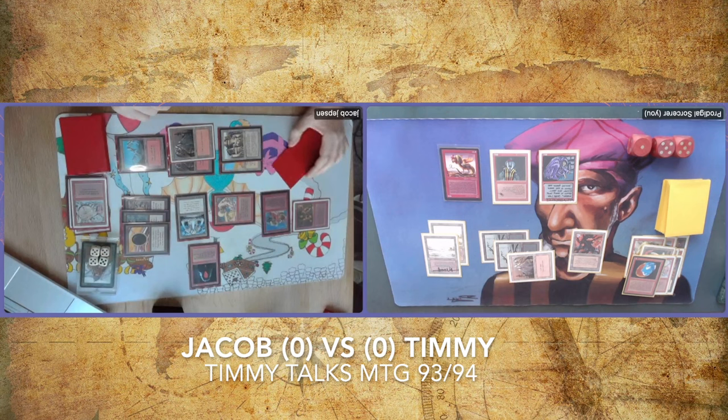We've seen Jakob ramp. Oh, look at that. Mox Sapphire again. That's really good. Into a Mountain. But no Fountain of Youth. Okay, no Fountain of Youth this time. Oh, this is dirty. There's the Mind Twist. I thought I boarded that out. I guess I didn't. Maybe I boarded back in after the burn.